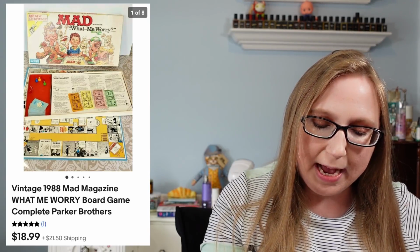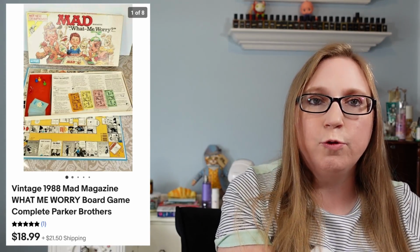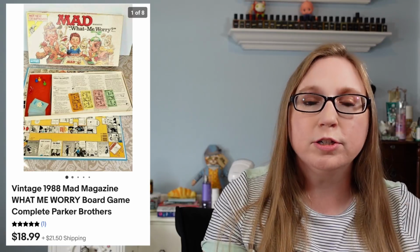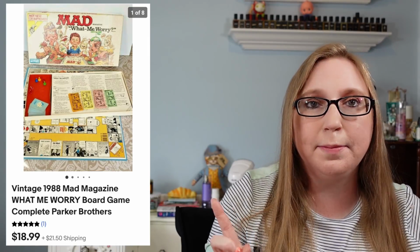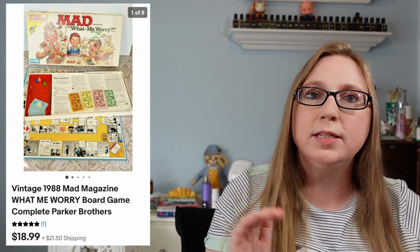Anyway, next item we have is a 1988 Mad Magazine board game that sold for $18.99. This is one of my aunt's items. I still have some stuff of hers that I've been selling, and still some stuff listed that hasn't sold. I'm actually going to see her on Thursday, so I'm going to pay her what I owe her so far. I don't know when she'll give me more stuff to potentially sell for her, but when she does, I'll haul it and show you guys.